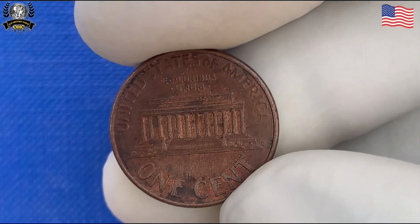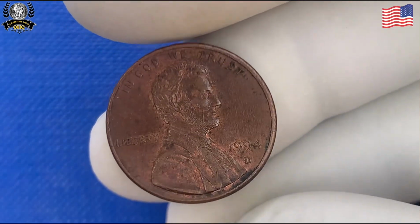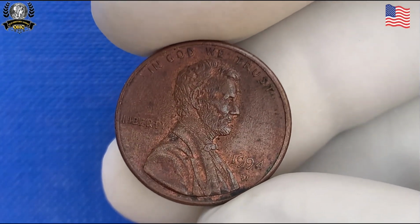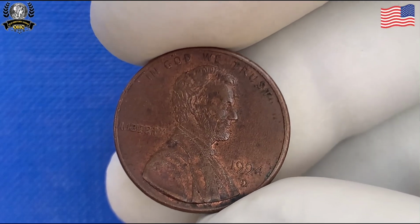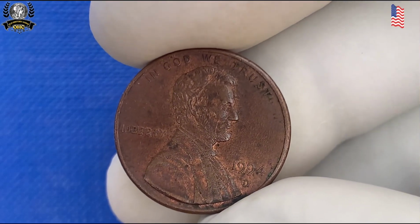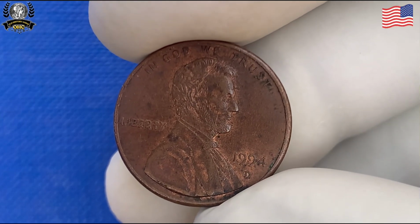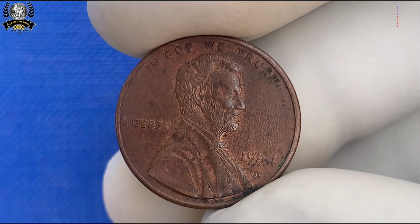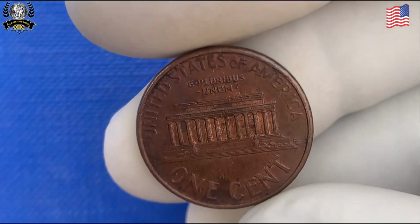While most 1994 pennies are worth only 1 cent, certain versions of the coin have sold for thousands of dollars in auctions. The coin that has captured the most attention and the most value is the 1994 Lincoln penny with the close AM error. Depending on the condition of the coin, these rare pennies have been known to sell for prices as high as $34,000. Yes, you read that correctly.